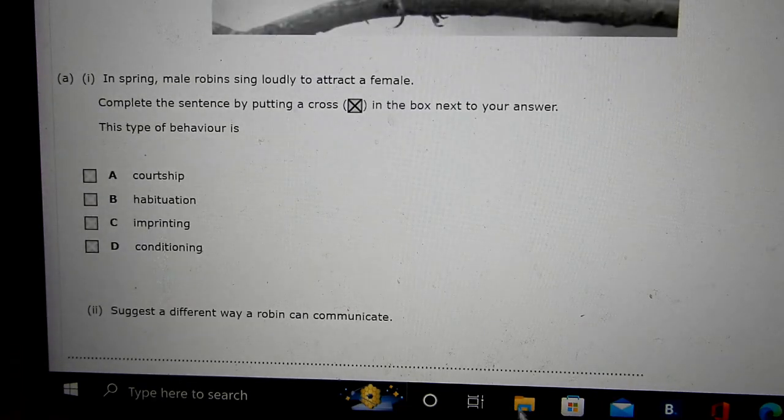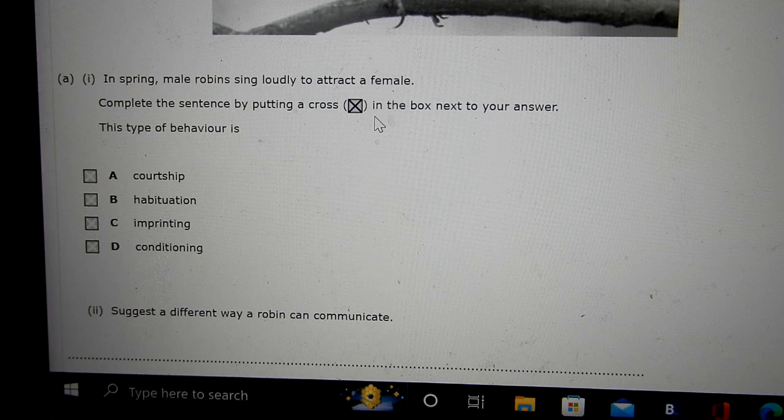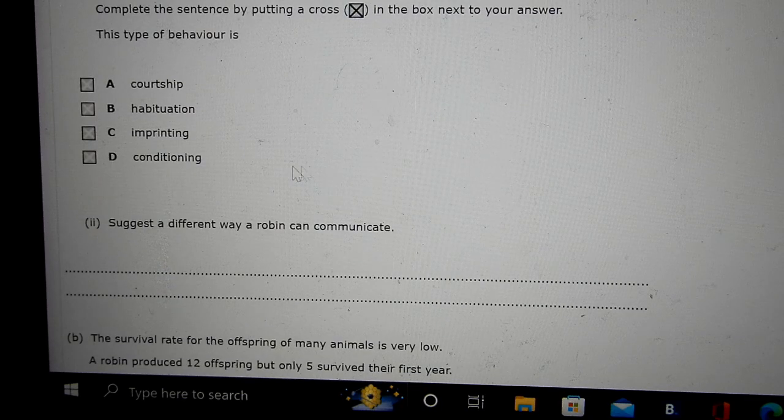Anyway, here we go. In the spring, male robins sing loudly to attract a female. Complete the sentence by putting a cross. Just in case you weren't sure what a cross is, they've drawn one for you. These are real exams on Exam Wizard. In the box next to your answer, this type of behaviour is courtship. Yes, courtship. The male robin is courting a female.